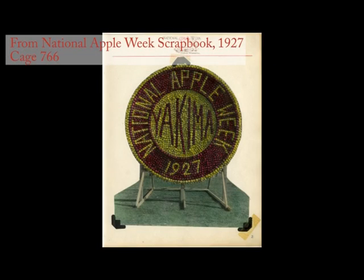The manuscript collections are much more diverse, and they originate from lots and lots of different sources, both in our region, the rest of the country, and also globally around the world. Can you talk about an example of something that we have here in our manuscripts collection? Sure. Would you like me to show it to you? Oh, absolutely. I would love that.